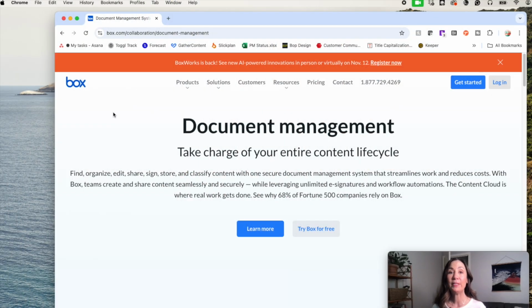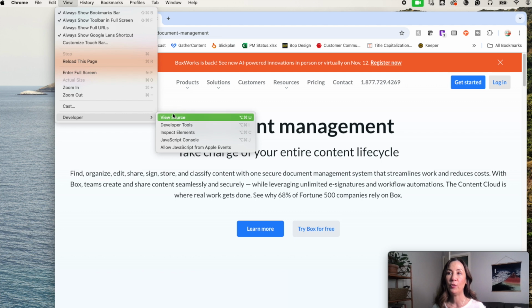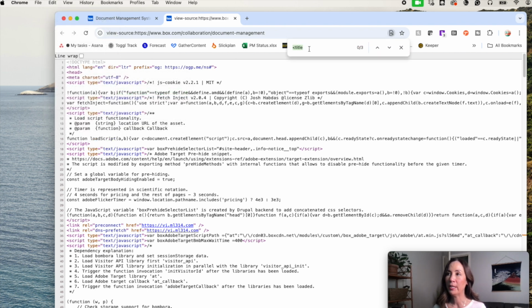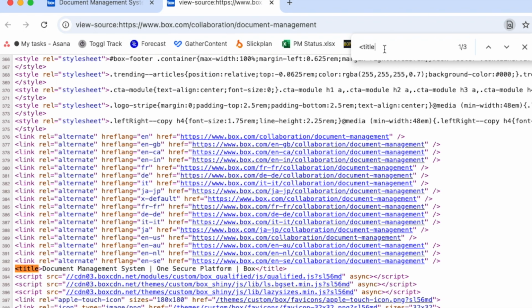Now, to see if a website is optimized, go to your competitor's website, and at the top of the browser, click on View, and then Developer, and then View Source. And this is going to show you the HTML code for the website, which is what Google and other search engines scan when they're gathering data. Now, I know this looks super scary, but don't worry, I will show you how to suss out the important information you want. Go up to the browser navigation and then click on Edit, and then Find, and then you're going to type in this bracket here, the less than bracket, and then the word title.